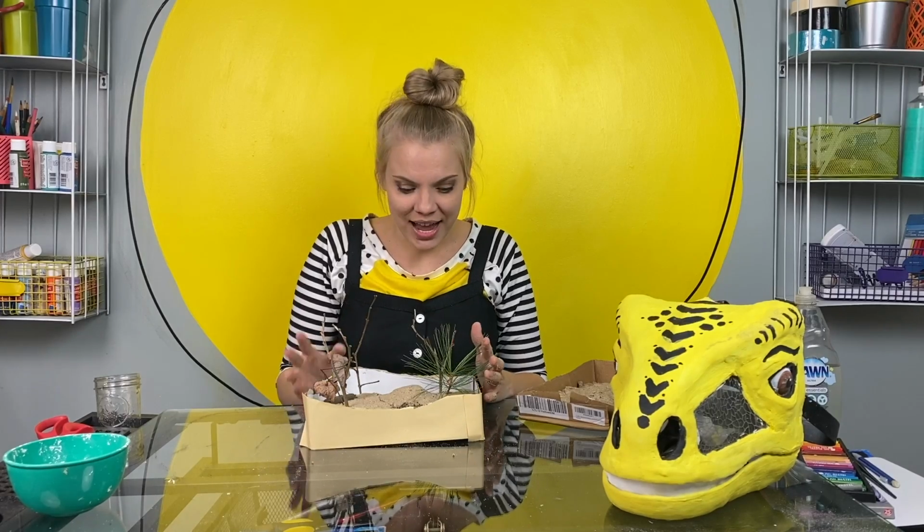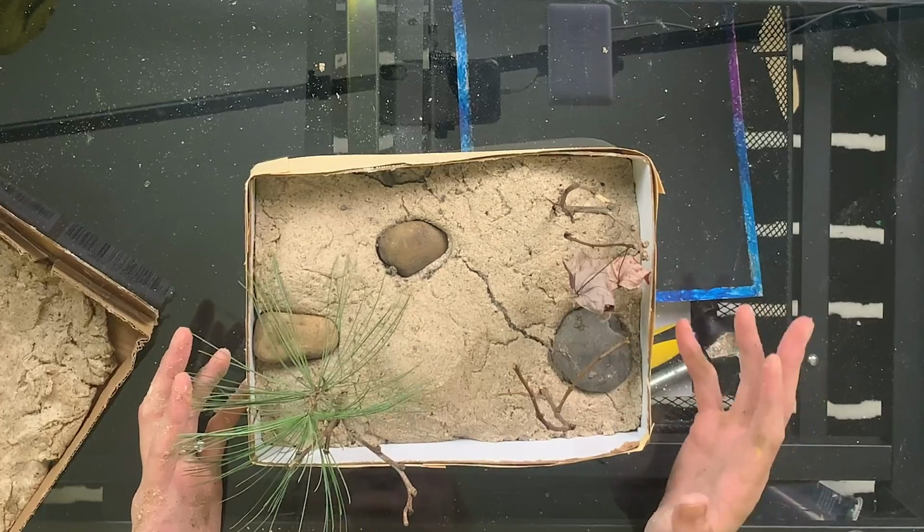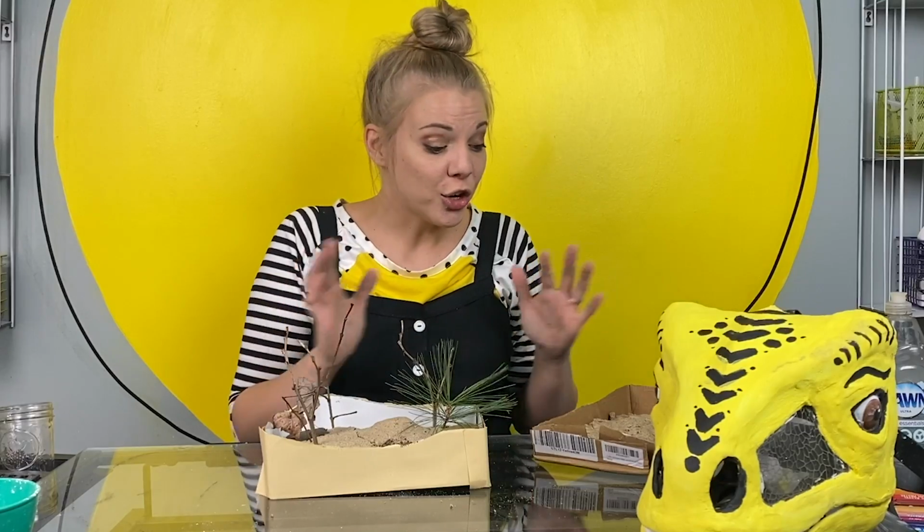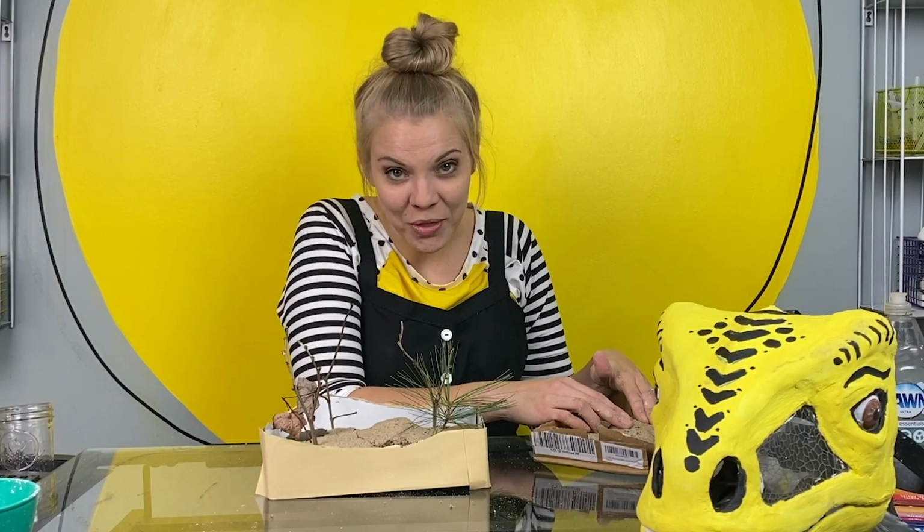And you can see on this one, I added some trees and rocks, so it really looks like an area we could dig up and find dinosaurs in. You're gonna have to let yours dry for 48 hours. That's 2 days, but it's gonna totally be worth it.